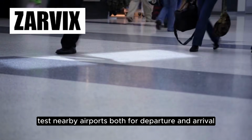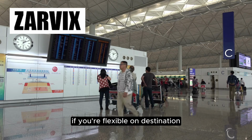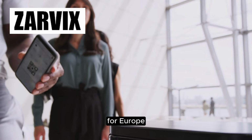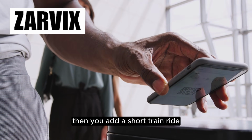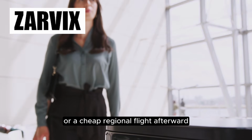Test nearby airports, both for departure and arrival. If you're flexible on destination, search multiple cities at once and compare side by side. For Europe, the cheapest business class might land in one city, while your target city stays expensive. Then, you add a short train ride or a cheap regional flight afterward.